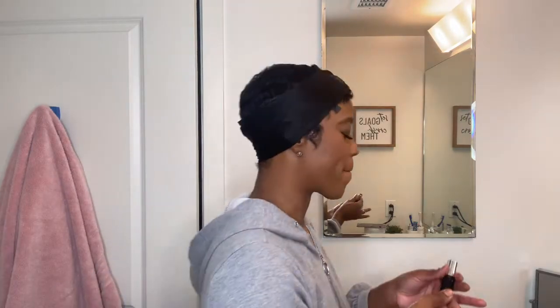And this also is NYX, and this is called Expresso. It is the lip buttercream. And guys, I got it on sale from Walmart. It was $2. And this is one of my very favorite lipsticks. And as you can see, I am not a lip liner person. So my secret to lip lining is I take the tube or the lip gloss and I just go around my lips, and that's what I do.